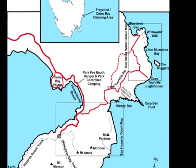We're in the Freycinet National Park in Tasmania, and we're just heading down to Bluestone Bay. Quite an easy four-wheel drive track, nothing too hard about it. Probably quite accessible to some soft-roaders. A little bit of height helps, especially if you're heading in after winter. But if you get down there, the reward is magnificent. Beautiful little bay, pristine waters, great for a swim.